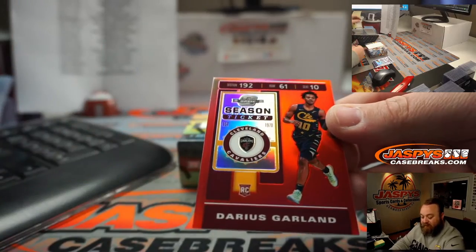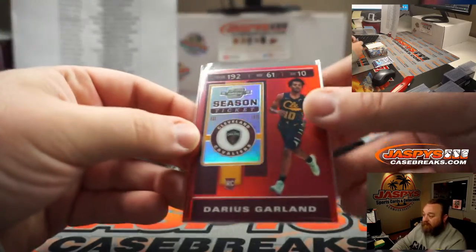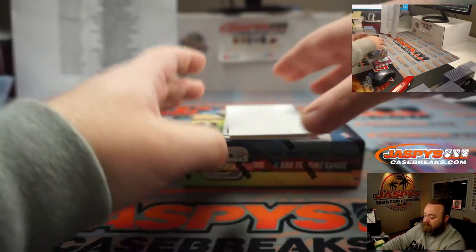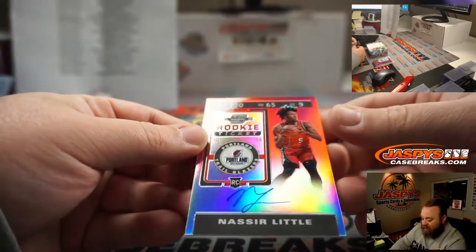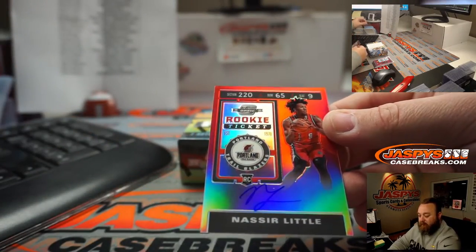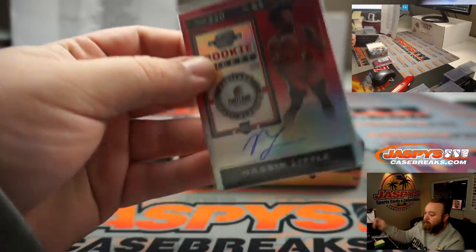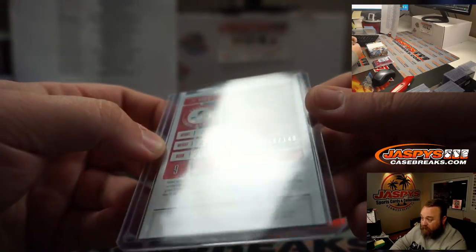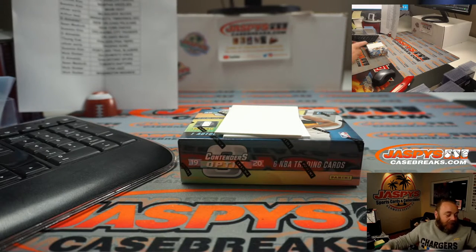Season ticket red, Darius Garland, rookie, Cleveland Cavaliers, Danny Connell. I don't see a lot of the season ticket rookies in these at all, so that's cool. And rookie ticket auto, red, Nasir Little, for the Portland Trail Blazers and Suman. The rookie ticket autos red are numbered to 149. The base red is not. I thought maybe the rookies might be.